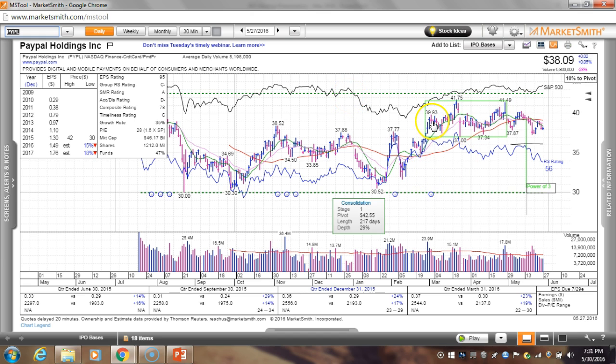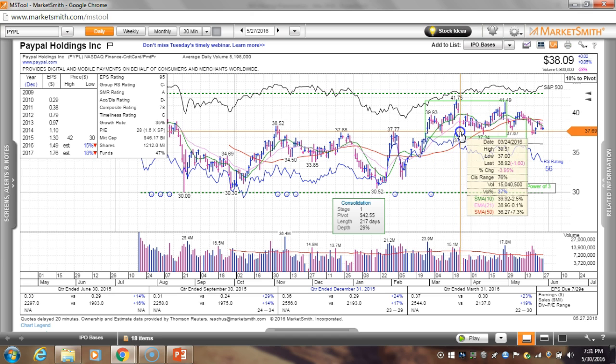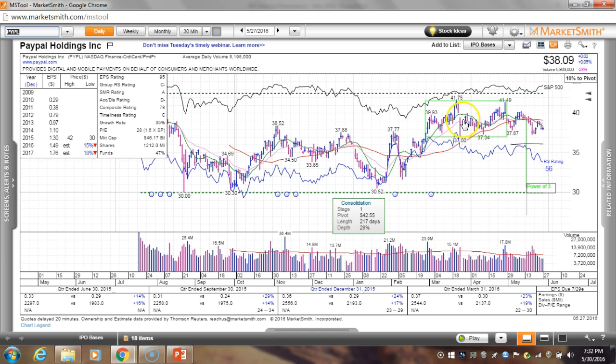But I did buy this. I don't remember exactly where I bought this, and I believe I sold on this day when it gapped. This day was a gap down in heavy volume, and although it ended up finishing high in the range, you can see it went up a little bit and then it drifted back down. So I did take a little loss on this one.